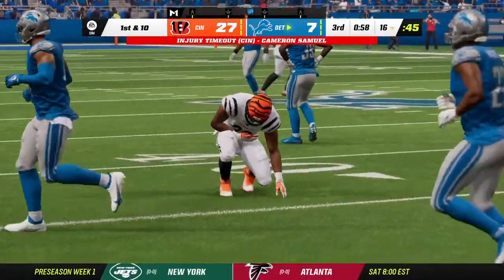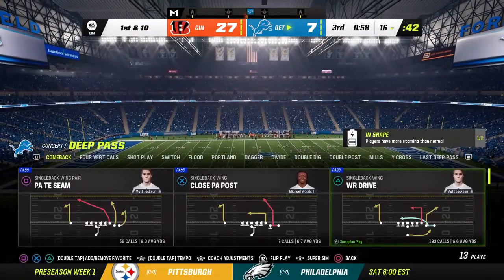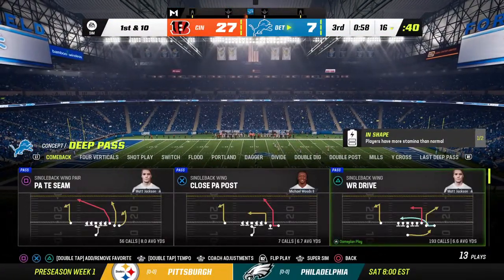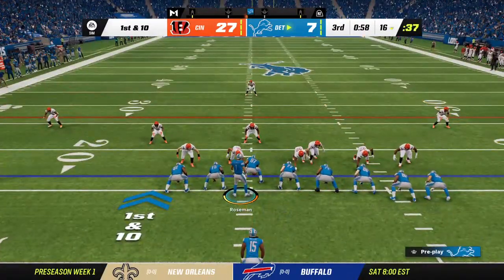Following the punt return here, there's someone shaken up. Well, you hate to see this before the regular season even begins. And we'll take a break and come back. More preseason action in a moment.